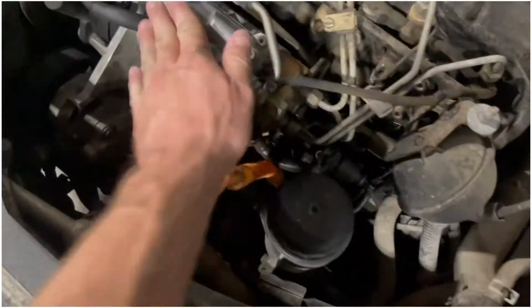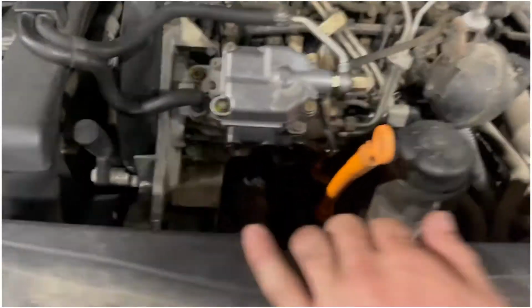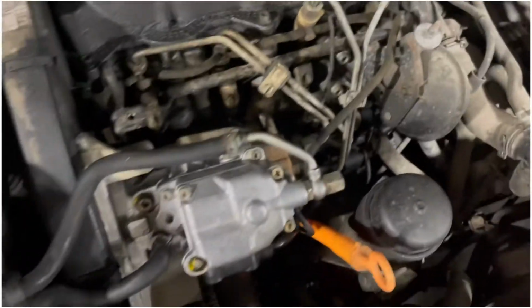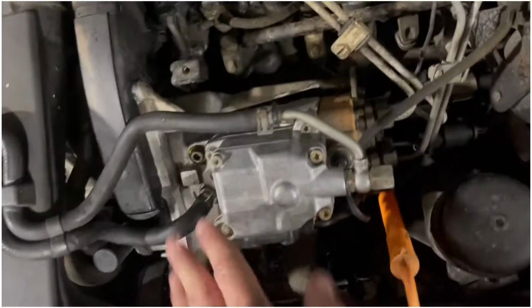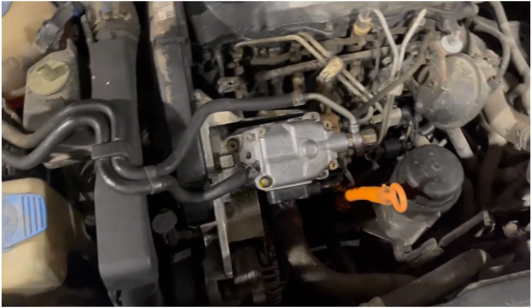All right, so you can see I got it all cleaned up. Front, back, side, top, bottom, underneath, inside out. Anyway, just got all that dirt off there. We don't want anything falling down inside the injection pump. That'd ruin it. Just sprayed it off with some brake cleaner. Wiped it down with a rag.